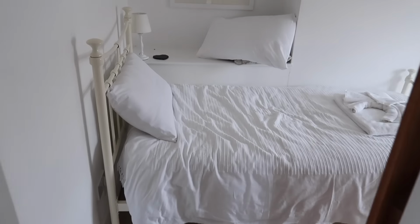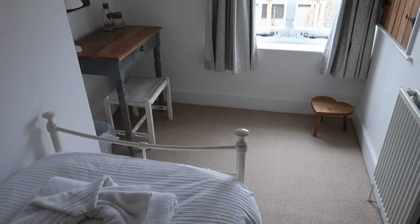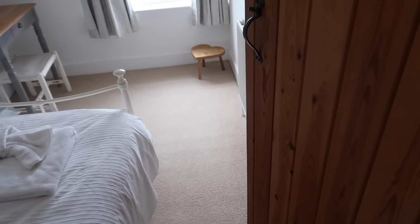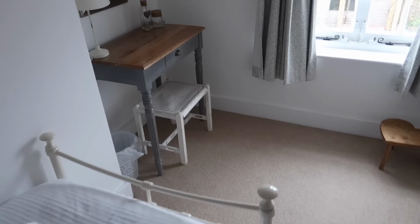And I'll just quickly show you in here. There's another room and it has a nice little desk in it as well. None of us fancied sleeping in this one last night because it's right by the top of the stairs. So, you know, if the burglars come in, you're going to be the first to go. But I think I'm going to take it tonight because I think this bed might be slightly firmer than the one that I had last night.